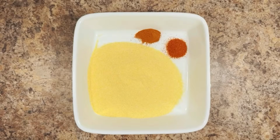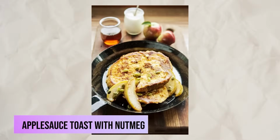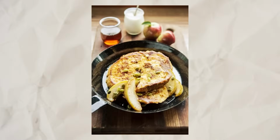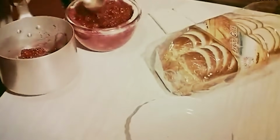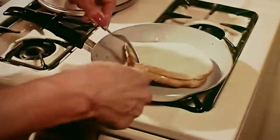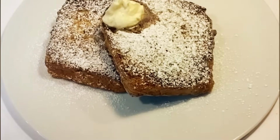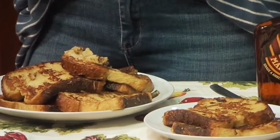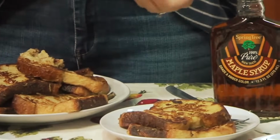Applesauce toast with nutmeg was the frugal breakfast tucked inside every homemaker column and Depression-era guide when groceries ran low but mornings kept coming. You would toast a slice of bread, smear it with applesauce, sprinkle a little nutmeg on top, and breakfast was done in under 10 minutes. It was practical, filling, and sweet enough to feel comforting when everything else felt stretched thin.